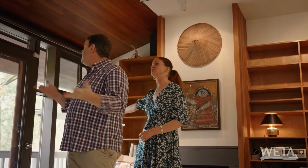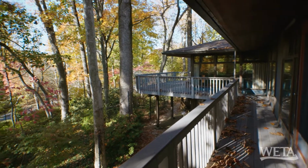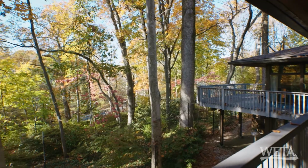Wait, turn around. I mean, this wraparound deck again. Wow. It's the whole side of the house. You can step right out here and have your morning coffee. See, that's what I'm saying. You don't have to leave this room.